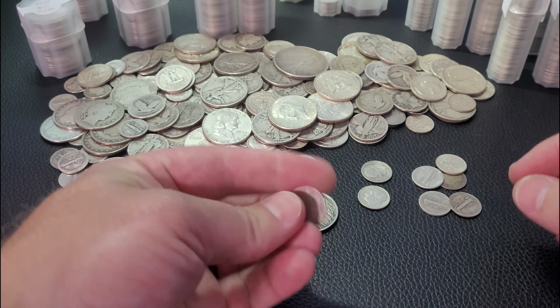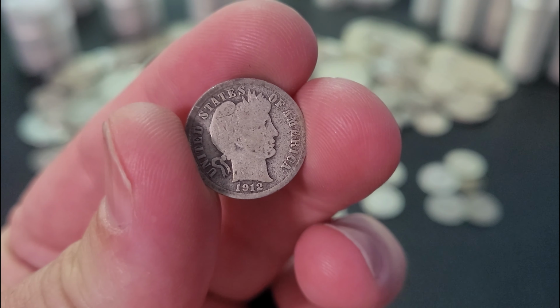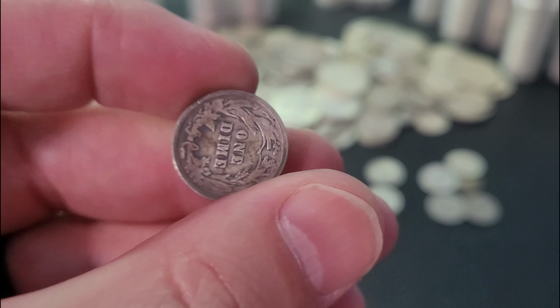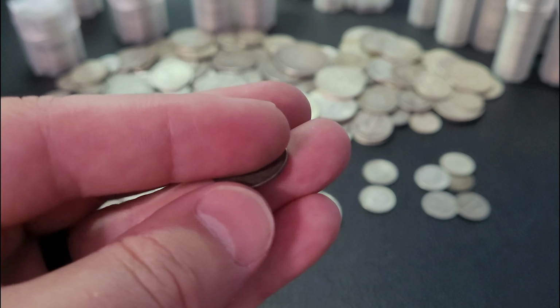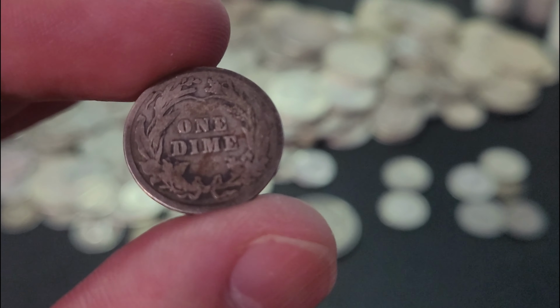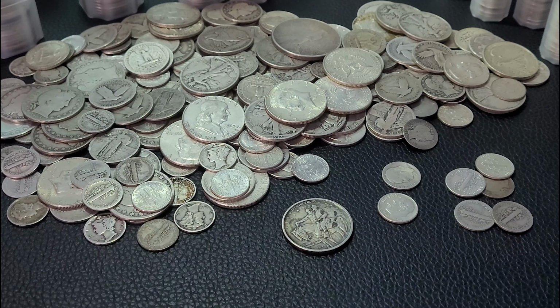Okay, so we got a Barber Dime. All right, his first Barber Dime. 1912 Barber Dime. I flipped that the wrong way. Don't have as much dexterity with my left hand, guys. It's a little bit more difficult for me to maneuver the coin. So there we go, Philadelphia.